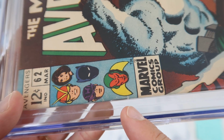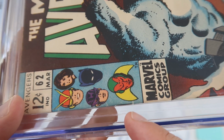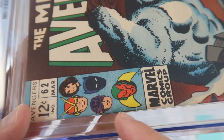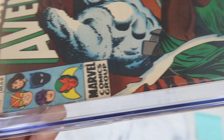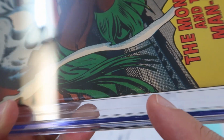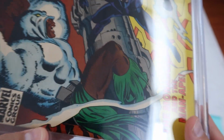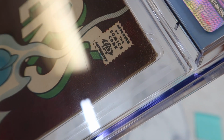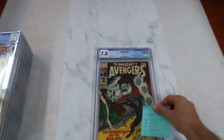And again, we have the light staple tears, and it seems like light staple tears makes it onto the notes when they radiate out from the staple. That's kind of what I'm noticing, at least from this submission, because you can see at both staples there's lines radiating out from the staples. So this book definitely has light wear on all corners, especially up here. This is probably the worst corner. So definitely no problems with a 7.0 for this book.